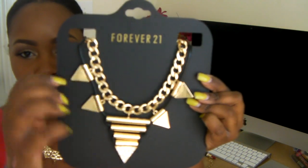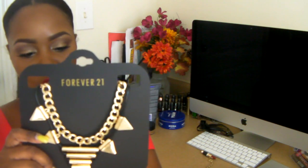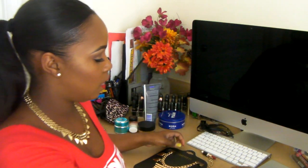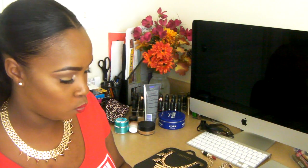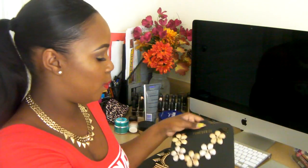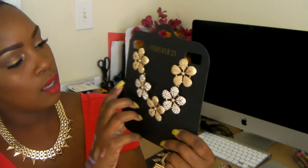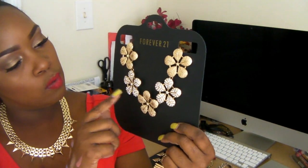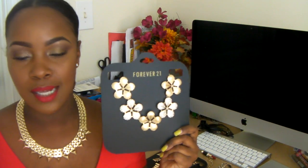And then triangle edge things all around it. And then it has like a black little lace, not lace, but string thing right here throughout the necklace. And then I think this one I got from Forever 21 as well. And it just so happens to be this flower one. This flower one goes gold and then it goes like rhinestones gold, but I absolutely love this necklace. I haven't quite figured out what I'm gonna wear it with, but I just thought this was so gorgeous, so I could not pass it up.